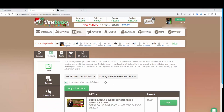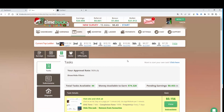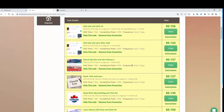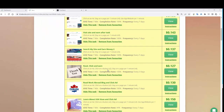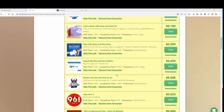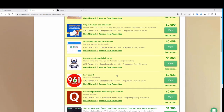Okay, let's say I'm done with the clicks. From here, we go to the tasks button. I, for example, make a lot of money with tasks. Here you can choose which task you like. Some tasks are difficult to solve, but pay more. I choose the easiest ones that pay less. The money comes faster that way. So you choose the one you understand and like.